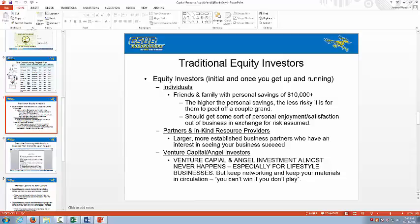So the higher the personal savings, the less risky it is, obviously. So the relatives, friends, and family that you know that have high net worth are usually your best bet for your initial investments in your company.